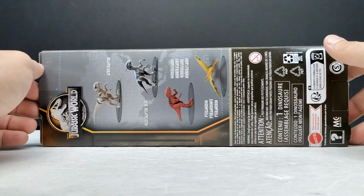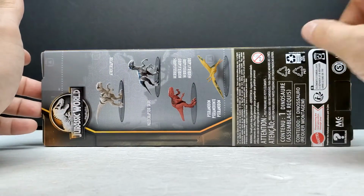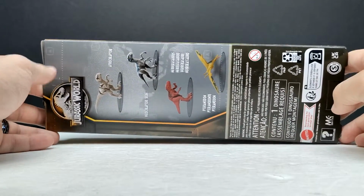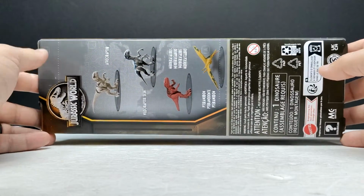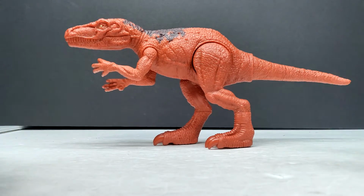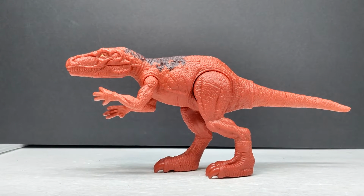Blue's been out forever, I think since Fallen Kingdom probably, and then the Atrociraptor obviously would be Dominion, and the Pteranodon, I can't quite recall, but it wasn't all that long ago. Regardless, I'm pretty interested to see this one in person, so let's pop the box open and check it out. So here is our Herrerasaurus, and I think we need to pull the camera up a little bit, but looking at this one, it's pretty rough.